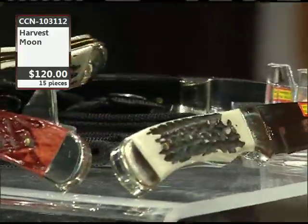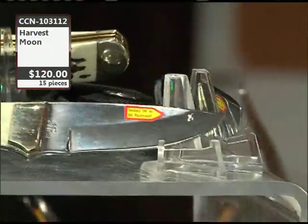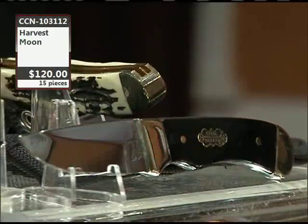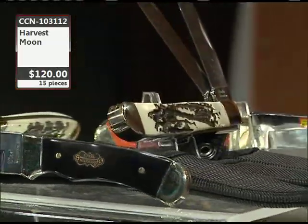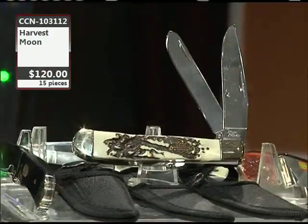And then on the top, there's 3 fixed blades going out the door. We have the one in the stag bone resin. They're all Steel Warrior. The polished buffalo and your chestnut jig. Those are 6-inch skinners by Steel Warrior. It's actually the only skinners that we have in stock right now by Steel Warrior. Harvest Moon.